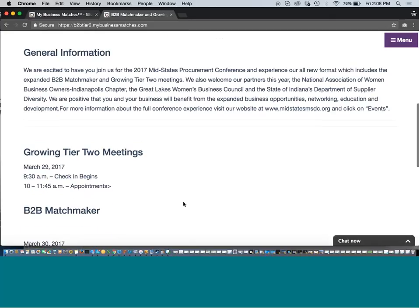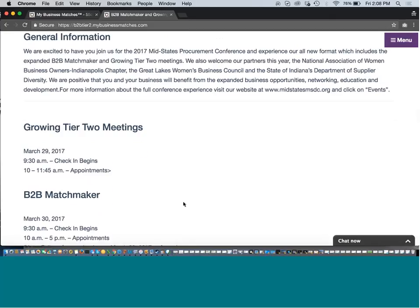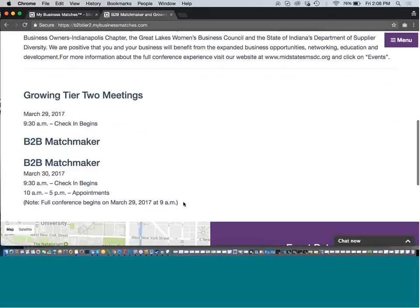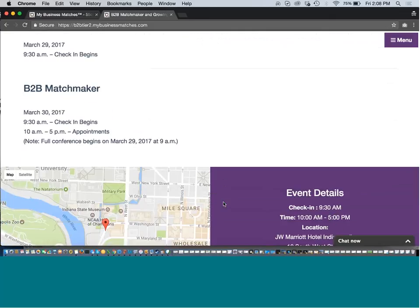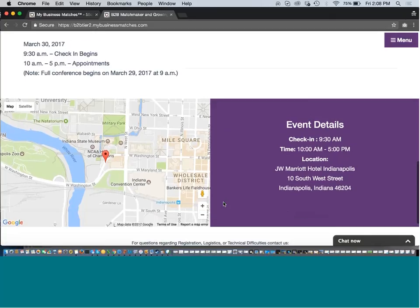Just note some of the general information that's below so that you understand the times and the days that events are happening. There is also a map at the bottom that shows you where the JW is at if this is your first time attending our conference.